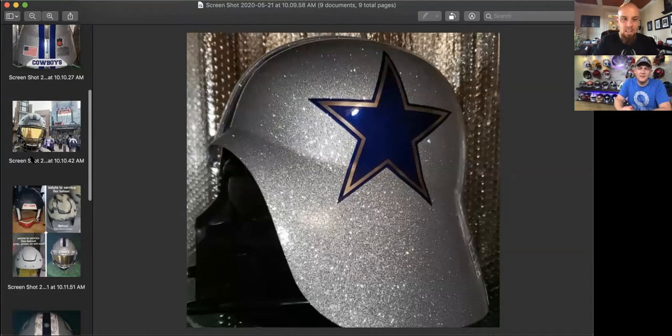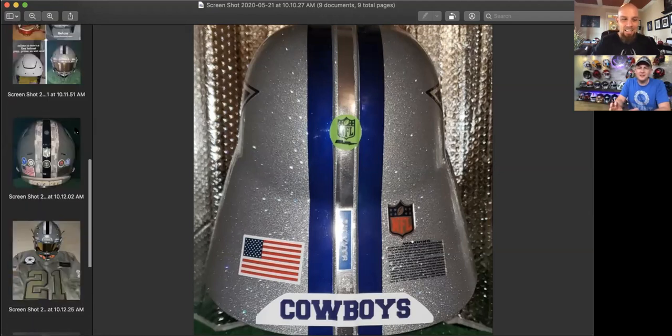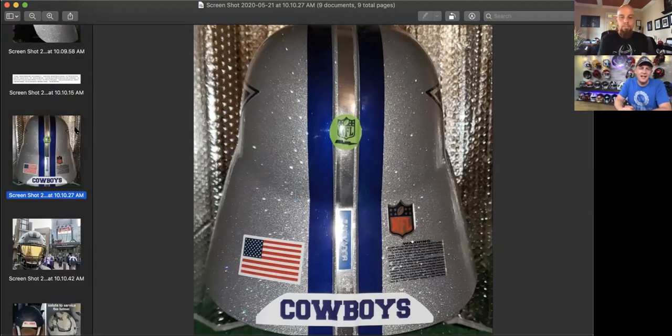I love that he's got that little tape name thing on the back that says Dak Vader. He's got the NFL shield on there. He's got a warning label on there. He's got the Cowboys. He had to work with what he had when it comes to the Cowboys rear bumper on there. I think this thing is fantastic, Steve.